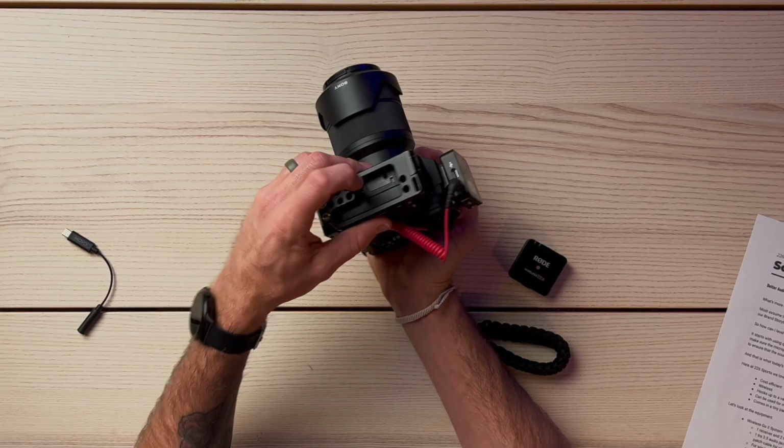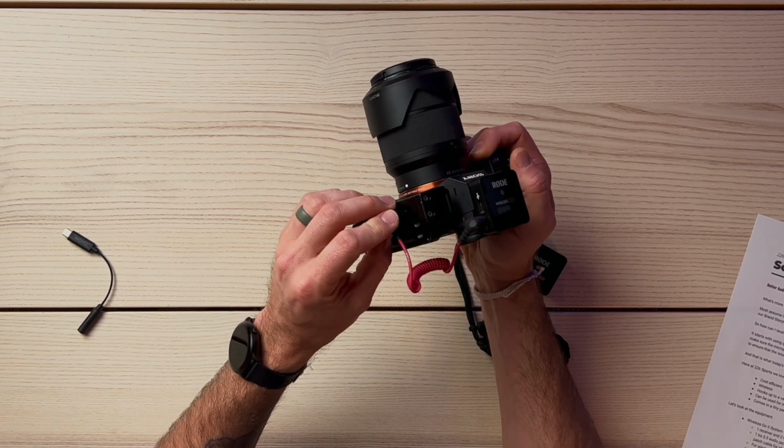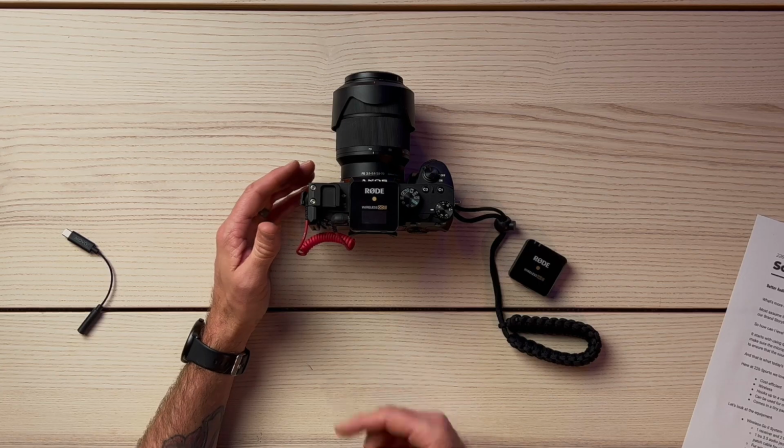And then what I wanna do is I wanna find out where the mic input is on my camera. So mic input right here on the side, usually it's a red circle. Don't put it in your headphone jack. I've done that so many times, and then the audio does not go actually into the camera because it's connected from your headphones. So don't do that. So it's into the camera.